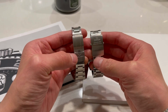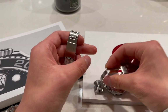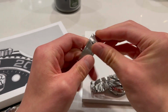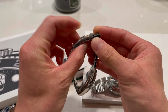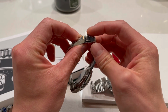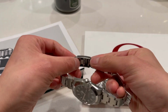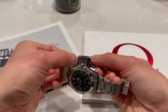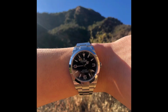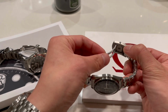You can see that the clasps are very different. The Speedmaster has a double pusher deployant clasp, and the Explorer has the patented, very popular Oyster lock clasp. It's got the friction fit there, and then also the extra snap for extra security on the wrist. The Explorer also comes with the on-the-fly Easylink adjustment for 5 millimeters of on-the-fly tightening or loosening of the clasp, which really comes in handy as your wrist swells or shrinks depending on the temperature. The Speedmaster is a very rudimentary bracelet. It doesn't have any on-the-fly adjustment.